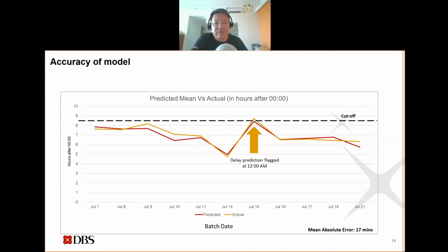The mean error rate so far is around 17 minutes. Historically, with the initial data set of 3 months, now that we've been running for some time, the actual error was lower than that, around 10 minutes or below. So on some days, it's accurate to the minute.